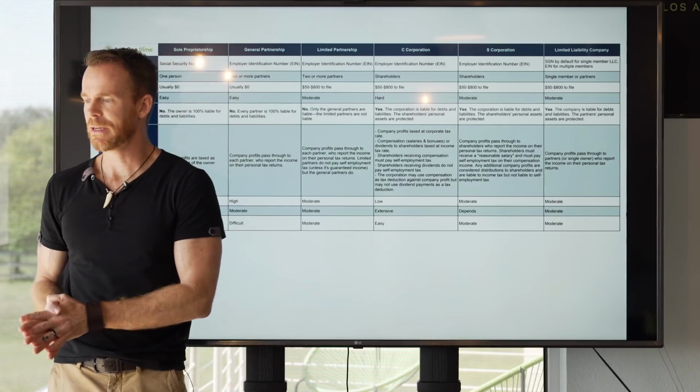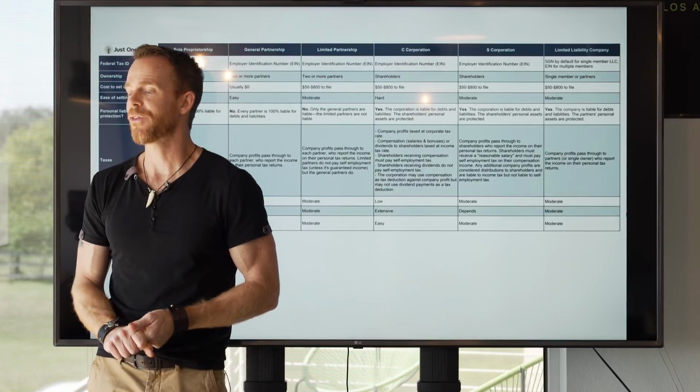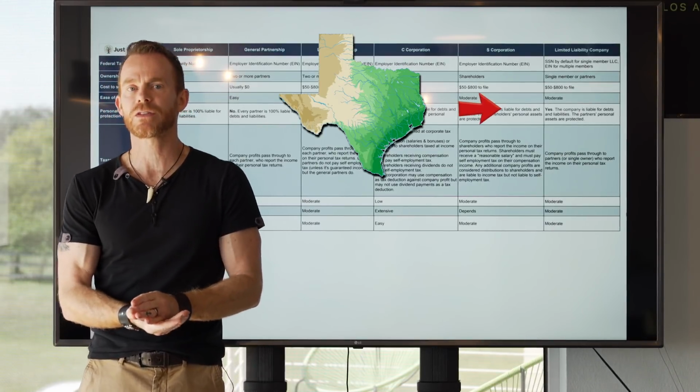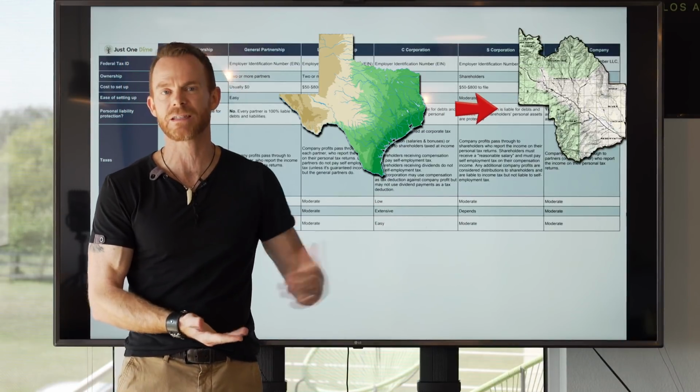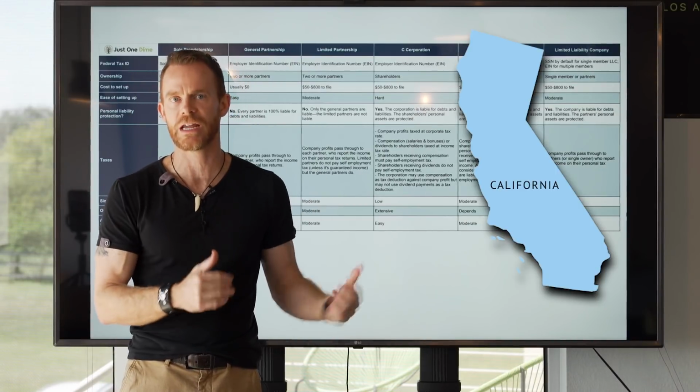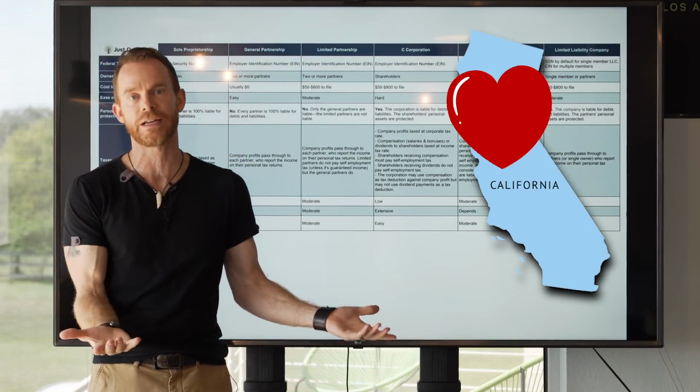As a limited liability company, you do have to file, and you have to file with one of the states. Now, you could live in Texas, but you could file in the state of Wyoming because of tax advantages if you want. A lot of people do that, or the state of Delaware. Probably not California. I don't recommend it. It's like the worst state in the world for starting a company. I love you, California, but your laws suck. Just going to say it.